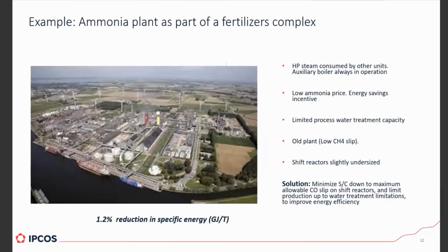It was not because of coking problems, not even close. It was because of the carbon monoxide slip from the shift reactor that we really had to limit. And on top of that, the process water treatment capacity was limited. So reducing the steam to carbon meant less steam coming into the plant, which meant less water going to the process water treatment system. So it all played a part in concluding that minimizing was the way to go.